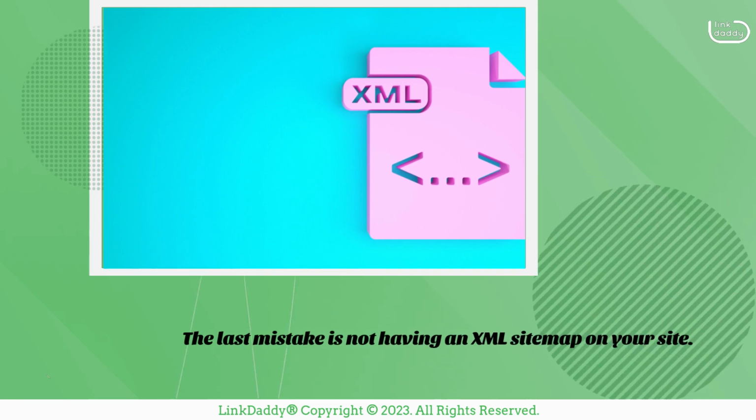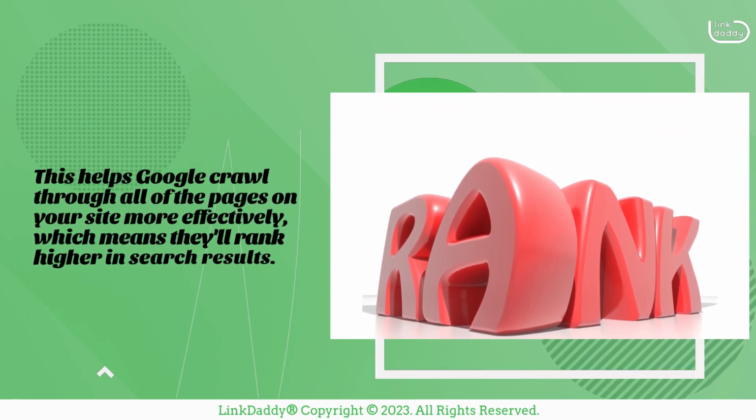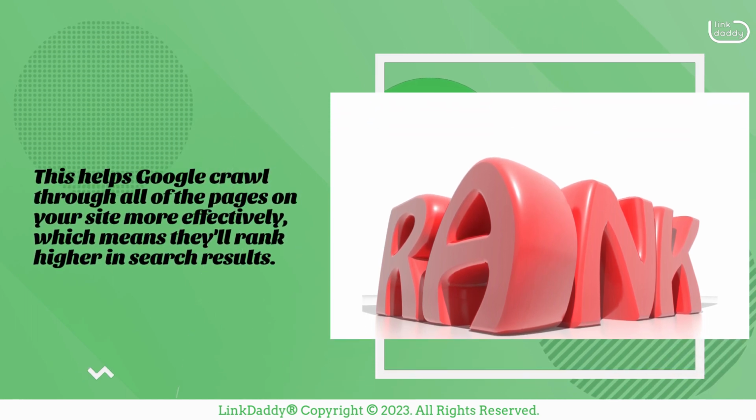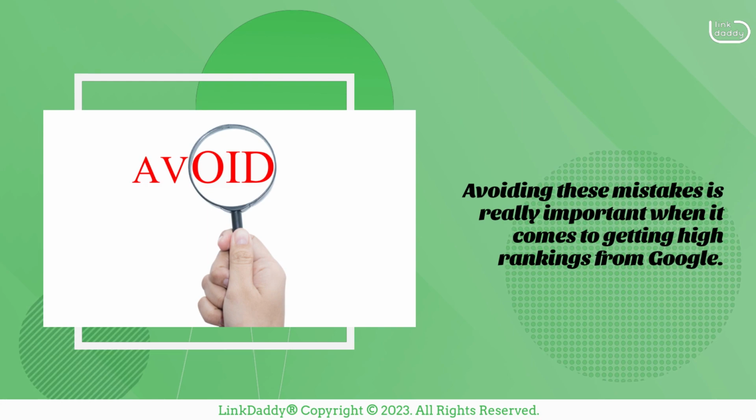The last mistake is not having an XML sitemap on your site. This helps Google crawl through all of the pages on your site more effectively, which means they'll rank higher in search results. Avoiding these mistakes is really important when it comes to getting high rankings from Google.